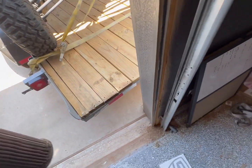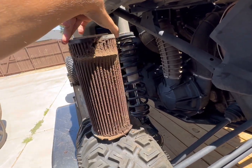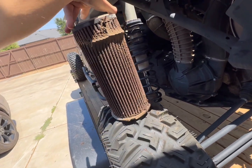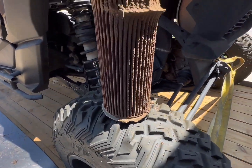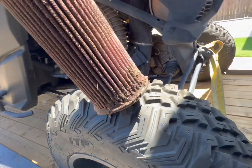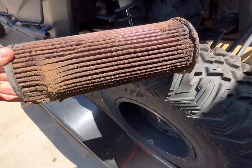I was telling y'all I got the Can-Am stuck in a river. That's the air filter. It's a K&N, really nice air filter. I'm probably pretty fortunate not to have the stock one in there whenever this happened. Came out of that housing there, which obviously has areas where sand can get in. That is extremely concerning. I did not like seeing that.